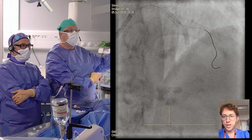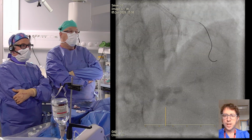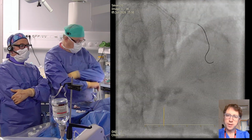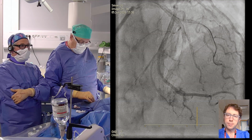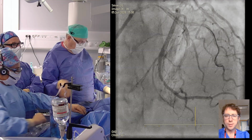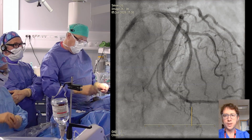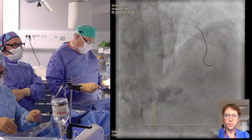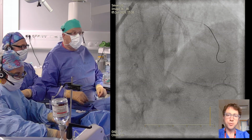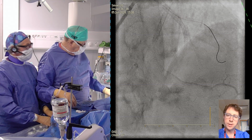A very nice demonstration of a kind of safe and stepwise approach to a bifurcation that proved more challenging than it looked initially, I think. It showed beautifully the importance of the POT. And absolutely, the sequential approach to opening up the side branch was very nicely demonstrated. So the importance of wire curve, the consideration for a different type of wire characteristic, how useful that second POT to reconform the side branch ostium was really impressive.